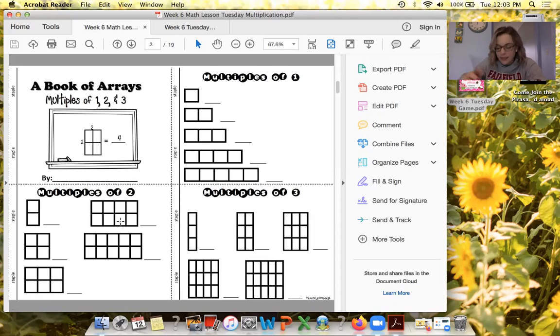And then we have eight. Two rows still, because it's still a multiple of two in the two family. So now we have two by four, and I'll show you when I'm done. Two, four, six, eight. The last one's going to be 10. Two rows and one, two, three, four, five columns. Multiples of two.